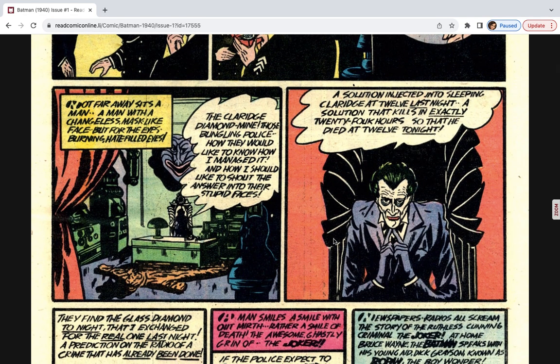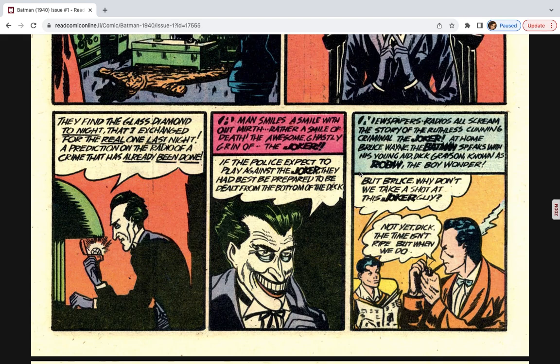And we see right here the Joker making his debut, and he is just living it up here. He now has the precious diamond in his possession, and he says if the police expect to play against the Joker, they had best be prepared to be dealt from the bottom of the deck.